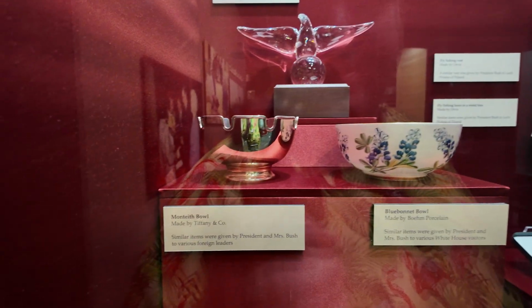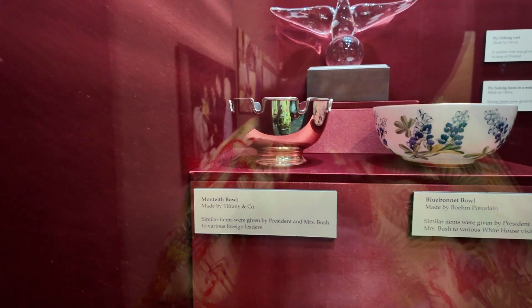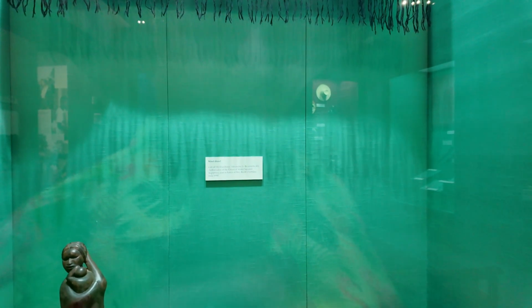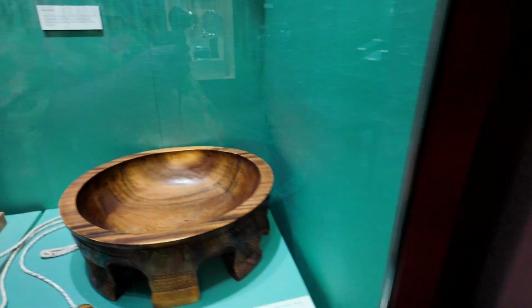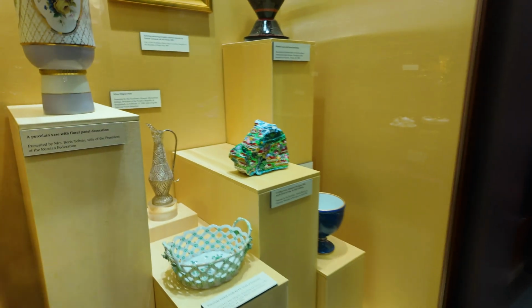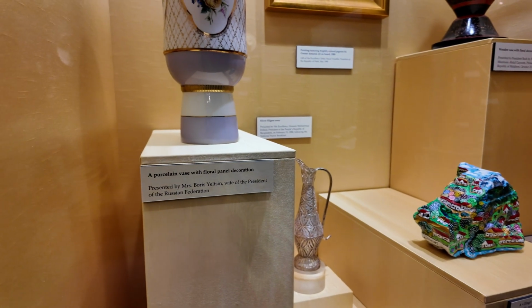So these are from American companies. So that's Tiffany & Co. There's nothing that says the president can't take gifts. People in Congress and stuff can't, but the president can take whatever they want. They're kind of above the law, as you're learning in February of 2025. Wood show. Wooden bowl. And we're looking at different things. Porcelain vase.